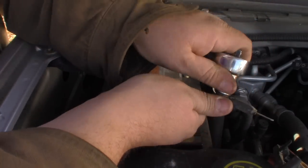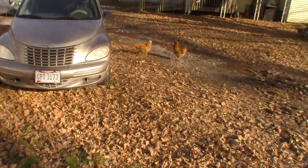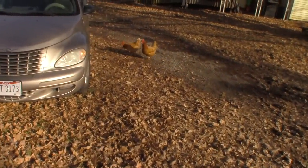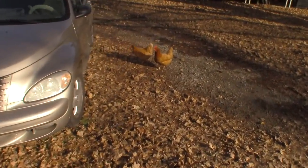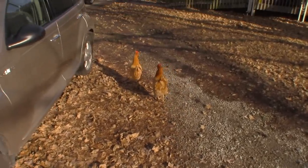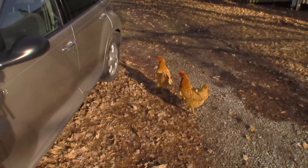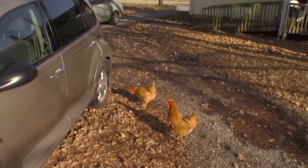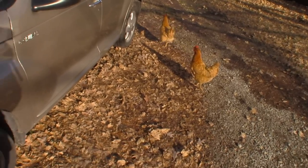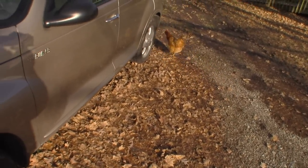Oh, I got chickens. Hi, chicken. You guys are tame. You're just running around checking out the neighborhood, aren't you? All right, well, you guys have fun. I don't have nothing to feed you.